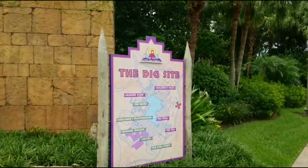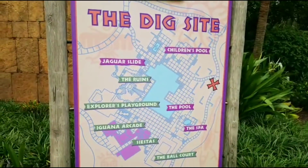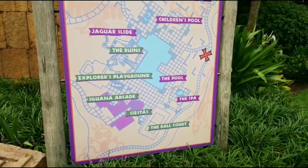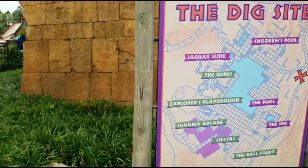A little more of the dig site here. I got the ruins, the children's pool, explorer's playground, iguana arcade, the spa, the pool, everything in here.